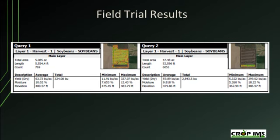I might have dove off and tried it again. But when you really look at it and think about it and have all the data to back it up, that's why we chose the 0.